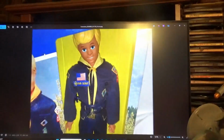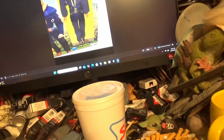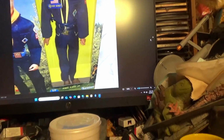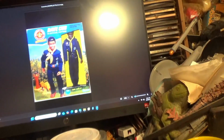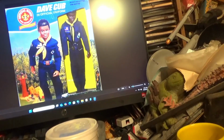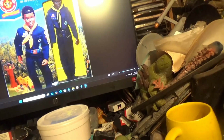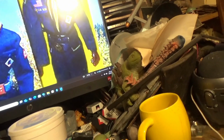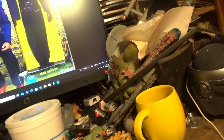You got a little blue-eyed little boy there. And there's Kenner logo right there on the bottom of the screen. Next frame. Oh, maybe he was Scott Cub. Because here's a Dave Cub in official uniform for the Cub Scouts. For ages 4 and up.